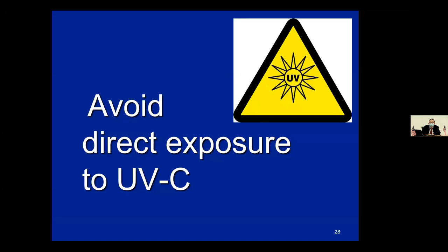Okay? Now, this is the final slide of my first part of the talk. Considering all those biological effects and various adverse health effects, the advice is to avoid direct exposure to UVC. And this is the advisory given by WHO, CDC and others. And on the right, you see, this is the international symbol. It's a triangular ISO symbol for UV light, all forms of UV.